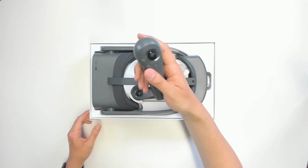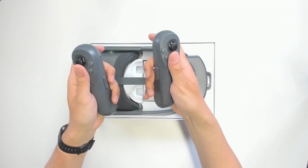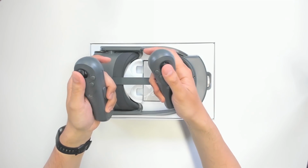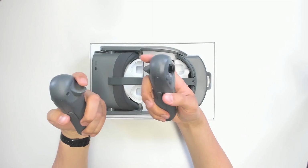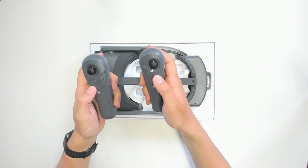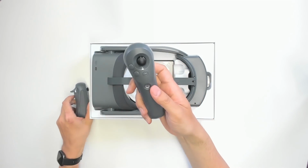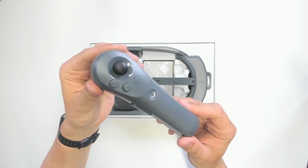So we have all the same buttons like the Oculus Touch controller actually. So this gives it button parity with the Oculus Touch. We have an analog stick, we have 2 buttons, and we have 2 other menu buttons, and we have a grip button and of course the trigger button. Now, these controllers are tracked electromagnetically, so not optically, and I'm going to check this out later.